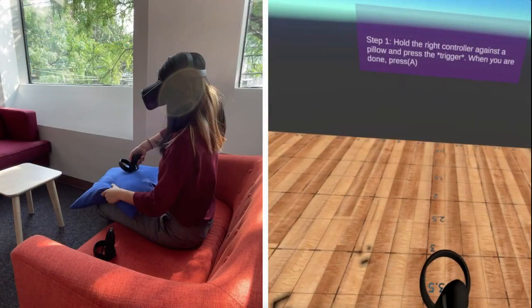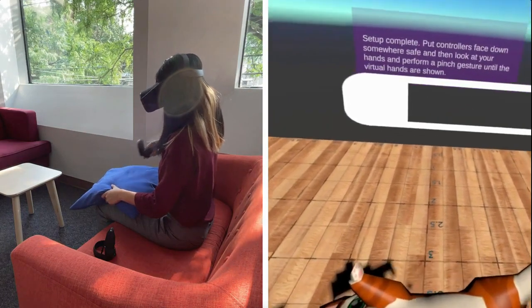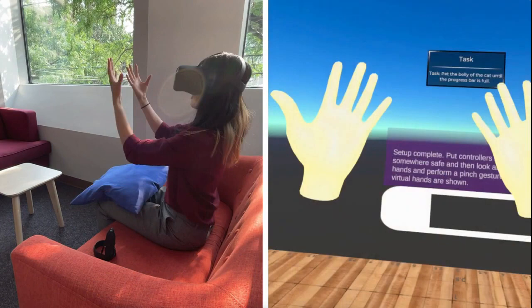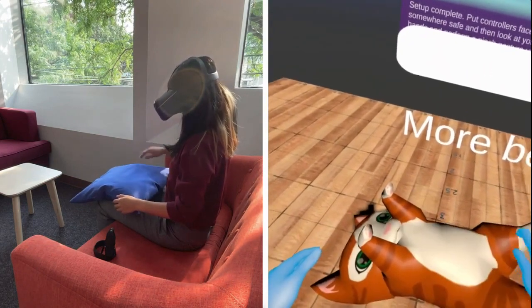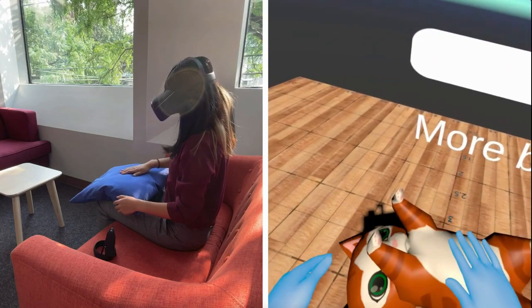The user first places the object of interest at a desirable location and then aligns the controller with the object. Then they press the trigger to place the virtual object. The user then sets aside the controller to allow the system to automatically switch to hand tracking mode. In this example, the cushion is repurposed as the cat's belly, and the user receives haptic feedback from the cushion as they pet the virtual cat.